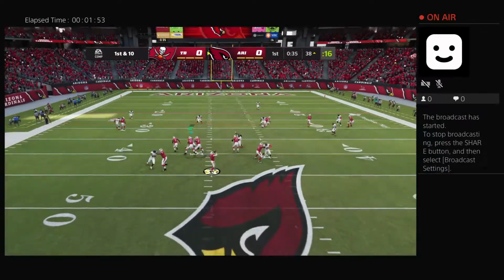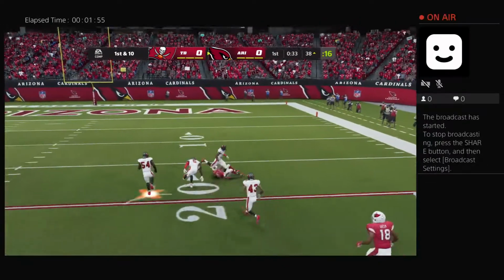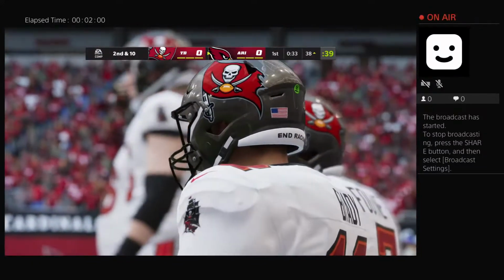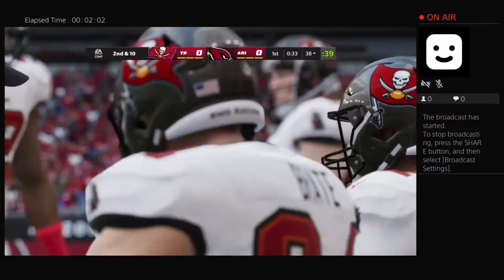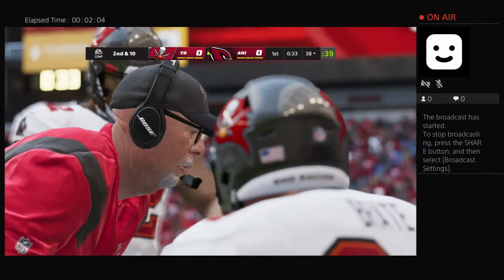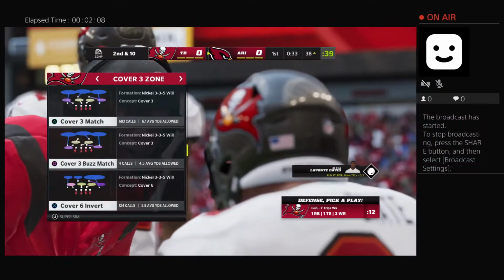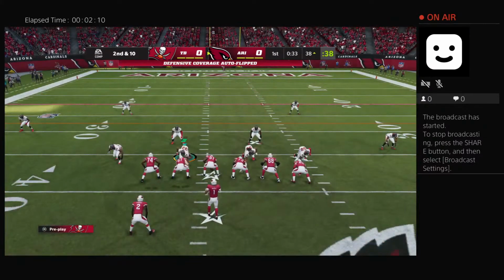On 1st and 10, here's Murray. And his throw's going to be incomplete. We know it's not an easy job to go out and catch passes when people are trying to tackle you and knock the ball away. But the bottom line is, that's a pass he's got to have and a pass he should have caught. 2nd and 10.